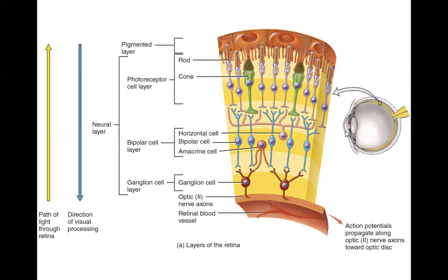Now in anatomy, for those of you who are taking anatomy, we'll learn all about the other layers of the eye, which includes the sclera and the choroid. We'll talk about the lens and all that stuff. I won't get into really much about that in this class.